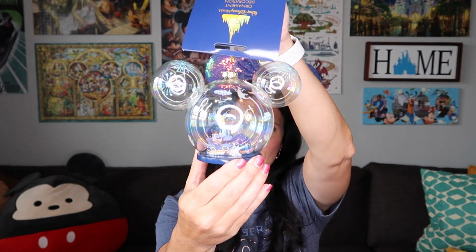So I was happy that he was able to pick up these guys because we love Mickey obviously, and we're big dog lovers, so it was perfect that we kind of got this set. Also, while Mike was in the Emporium, he was able to pick up our Christmas ornament.